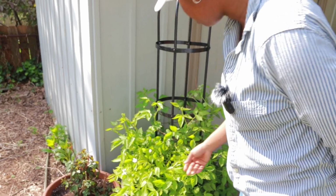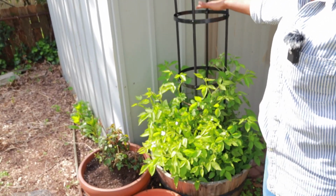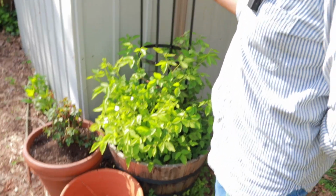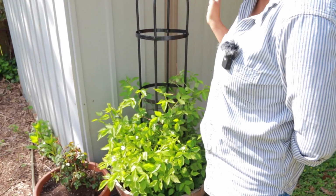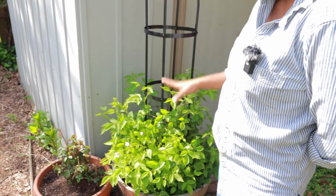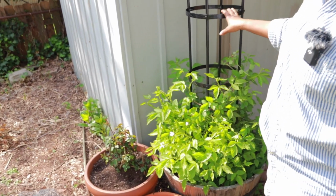This is really pretty. I put a 5-foot obelisk in here. I had a 7-foot one, and the boysenberry wasn't filling it up enough. It looked weird. So I switched it out to this 5-footer, and I think it looks a lot better. And eventually I think it'll come up even higher.